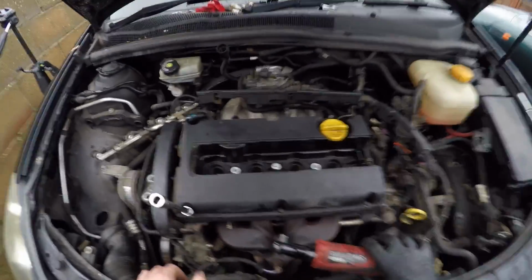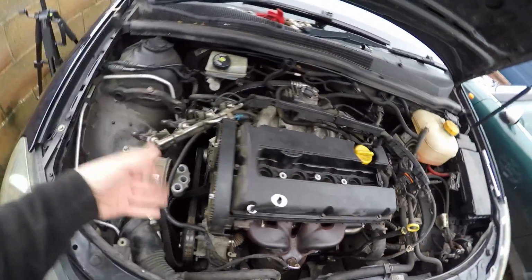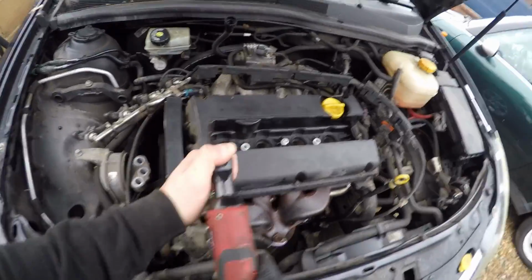Right, next up we're going to work on this valve cover. As you've just seen, the belt is off, so I want to get the valve cover off so I can get the cam sprockets off, so that I can get this plastic trim off as well, because that needs to come off at the same time. So I'm going to whiz all these out as well.